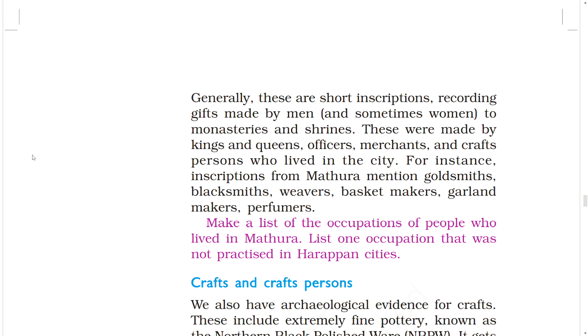Make a list of the occupations of people who lived in Mathura. List one occupation that was not practiced in Harappan cities. Comment this.